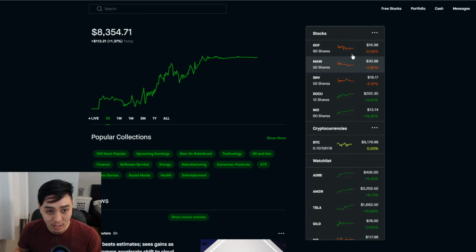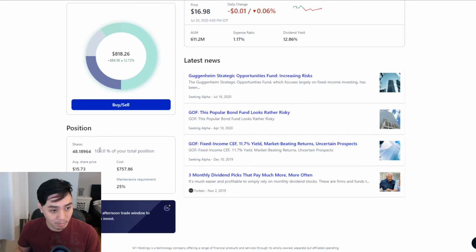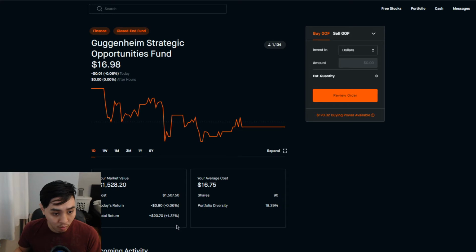But anyways, the first stock is GOF. This is the same GOF on my M1 Finance portfolio. I just have 90 shares of it. I believe I have a little less on my M1 Finance. I have 48, almost double on my Robinhood. I'm up a total of 1.37%, up $20.70.